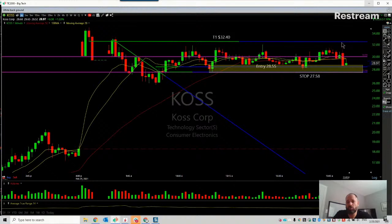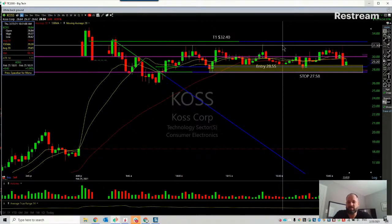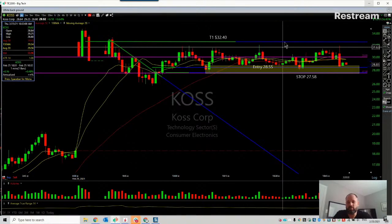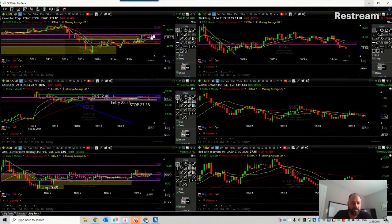Okay, almost got to target one. You can see right here, this little resistance is just proven. It's proven that's where the sell is sitting. So target may have been misplaced there. A little tight on that target. Coming down to just below $32, we would have hit that. Would have had some money in the bank, and we would have no risk on that trade, even with the stop loss lower.